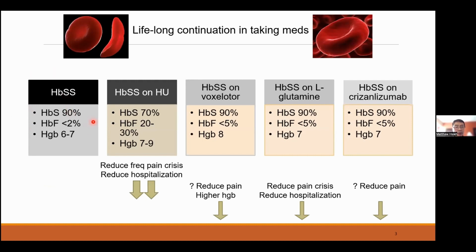Here on the left is hemoglobin SS, which we typically know as sickle cell anemia. If you were to sample their blood, I'm highlighting just three things from the blood test results. You'll see that for a sickle patient not on any treatment, the sickle hemoglobin percentage within the red cells is cumulatively about 90% and sometimes more. The baby or fetal hemoglobin is typically less than 2%. And the total hemoglobin level is usually between 6 and 7. We know this is the typical pattern for a patient with sickle cell without treatment.